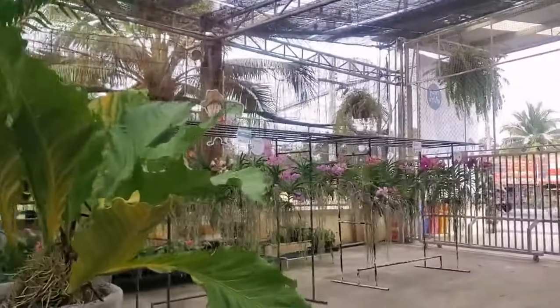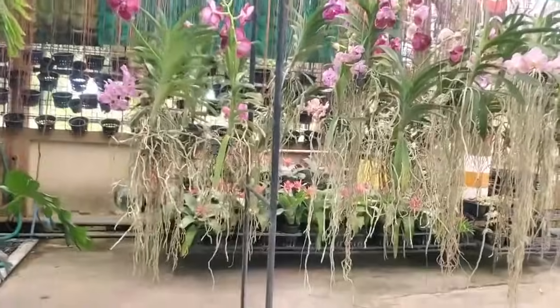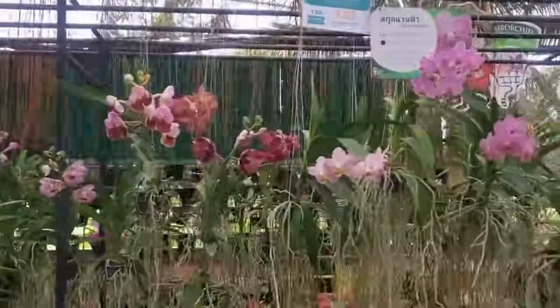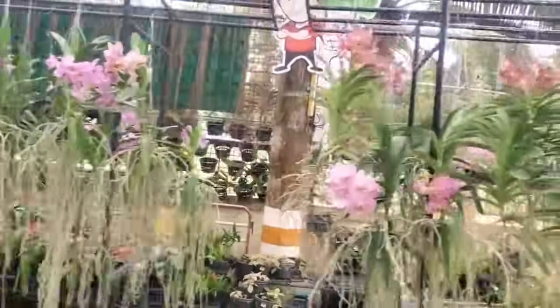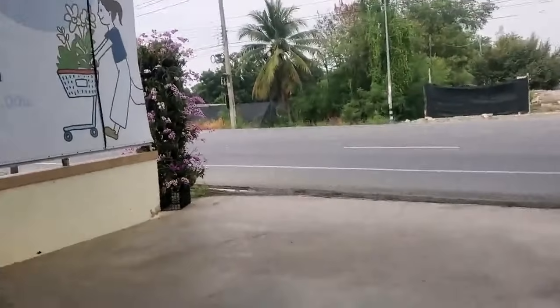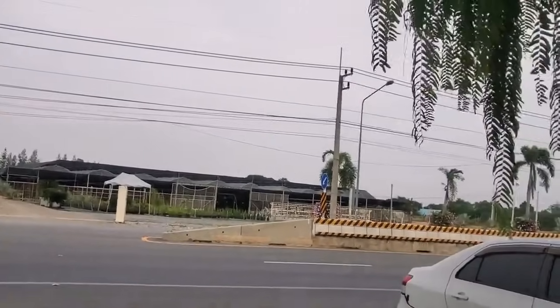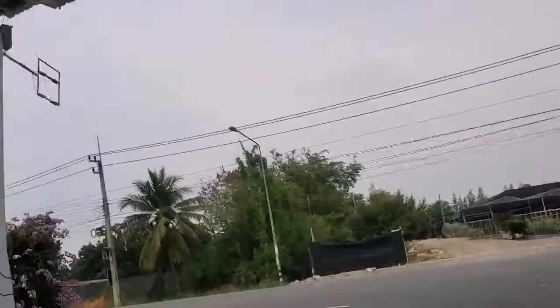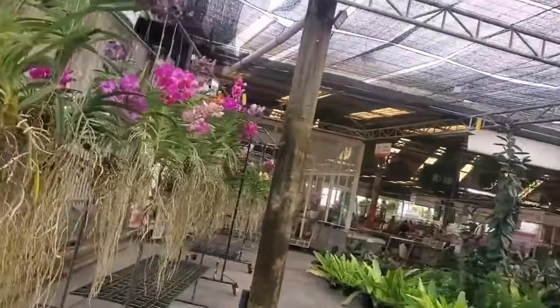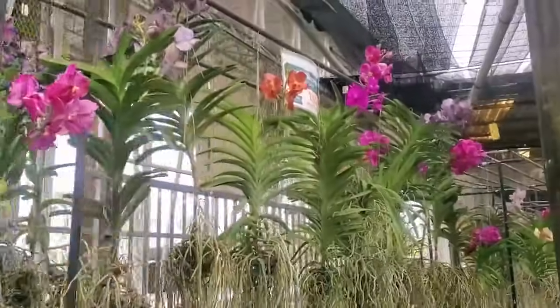Of course, I'm doing this quickly. Okay, even by the roadside, you know, they have a display. Don't know if you can see this. That display is actually on the road. See? And there you have the orchid farm. Wow. The orchids are displayed. These are 150 for members and 170 if you're not a member.